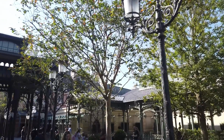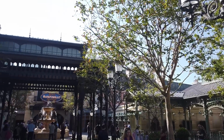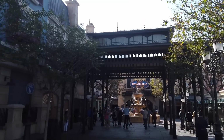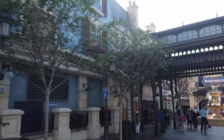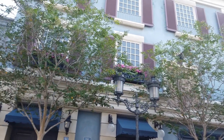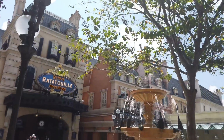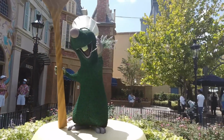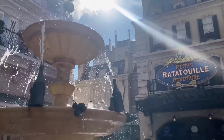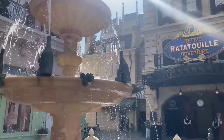Remy's Ratatouille Adventure is straight out of Disneyland Paris. It is a 3D trackless ride vehicle attraction. The whole family can enjoy it. There's no height requirement. And it's back here in this new expansion of the French Pavilion at Epcot. So they've got all of this new space. They built in new restaurants. There's also a new restaurant that is both a full service and has a quick service option, the creperie. But most people are very excited because of Remy's Ratatouille Adventure being the brand new attraction.